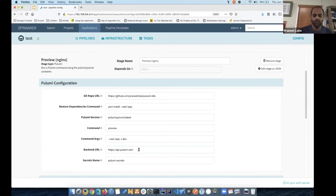And Pulumi also has this concept called a backend. Whenever you run Pulumi preview or Pulumi up, Pulumi tracks the infrastructure state with a specific service backend. This backend out of the box is the managed service backend identified by api.pulumi.com. Of course, you can change this to be a self-hosted backend, or even AWS S3 or GCS or any of the supported backends. You can look at the documentation for using a backend on pulumi.com/docs.